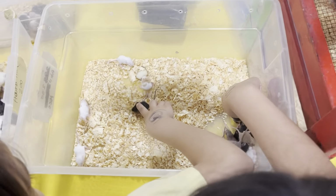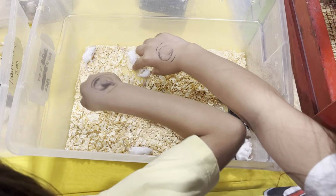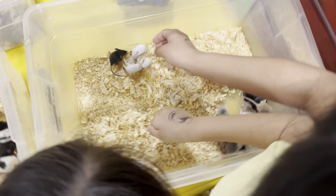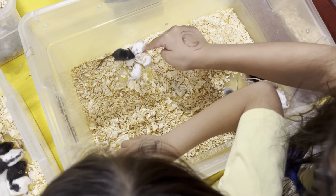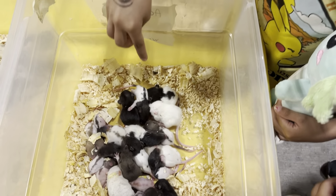You can touch them. I want to grab one. That one's cute. Pick him up slowly so he doesn't bite you. Hurry, pick him up. Don't be scared. They're eating potato. They're biting. Look, they're little mice. Look how little those are.